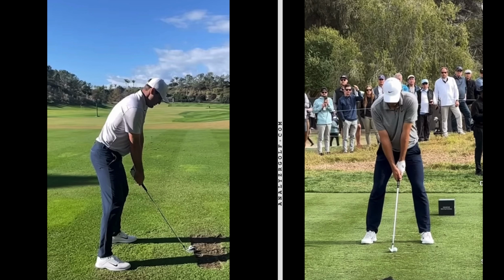Today we're going to be taking a look at Scottie Scheffler. So he's the number one player in the world, number one in the Data Golf rankings. He's a multiple PGA Tour winner, a major winner, a multiple Ryder Cup player, and he's just an absolute player.